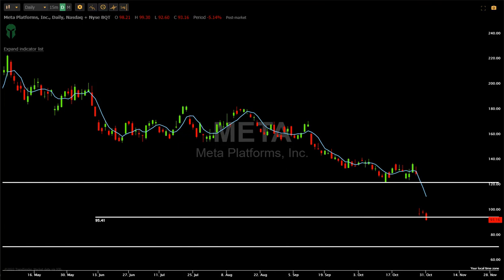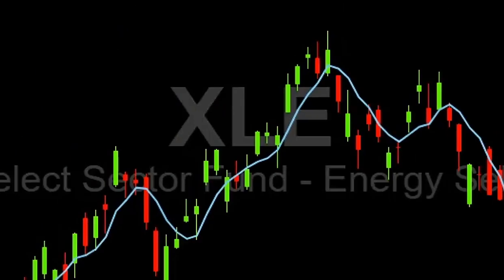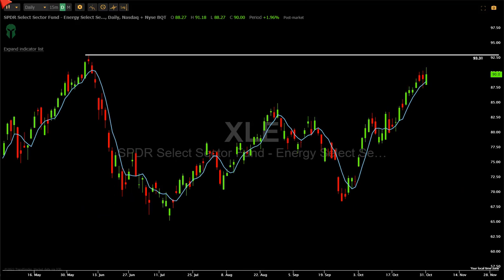I would look for weakness tomorrow, too, in some of the energy names. We have Biden giving a speech as I'm doing this. I'm sure it's all about how bad oil companies are and how that's why gas prices are high and et cetera. But it doesn't really matter what he says. What matters is how the stocks act, right?